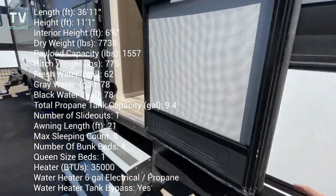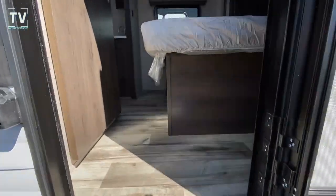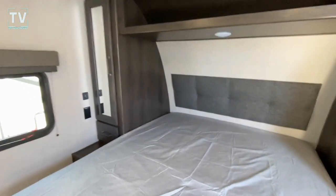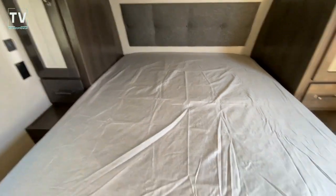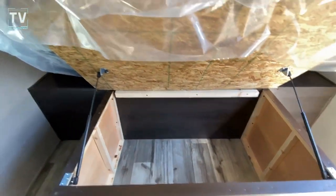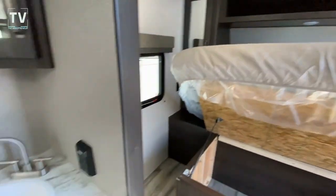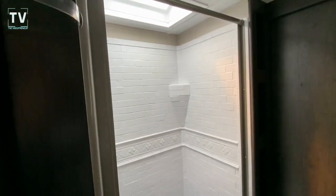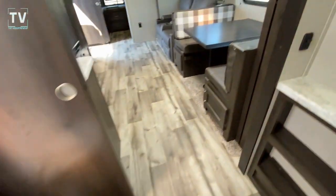We have pass-through storage here. These steps lead right up into the bedroom. I'll open up the bed so you can see the underbed storage. Nice and deep. Plenty of space there to put luggage, chairs, pass-through bathroom, nice size shower, commode.